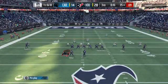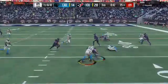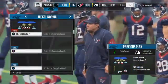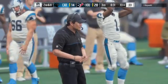And the D-line pinching together, must be expecting the run. Now it's Watson. And hit behind the line. He lost the football. It's loose. But I think a Texan player was able to get his hands on it, and they will indeed hold on to the ball and the possession. And the defense not able to get it.